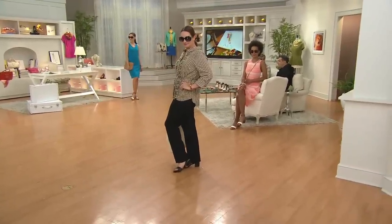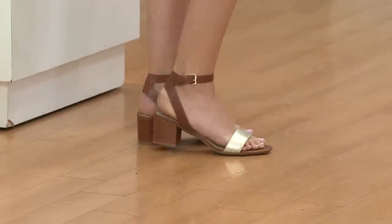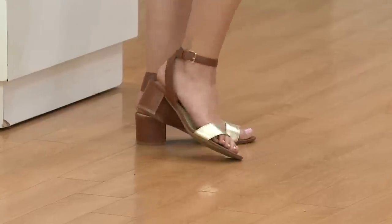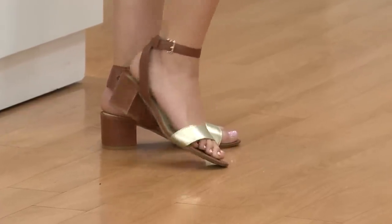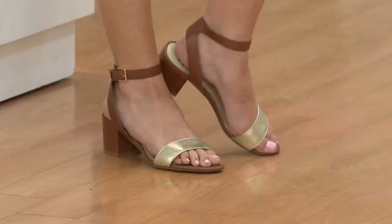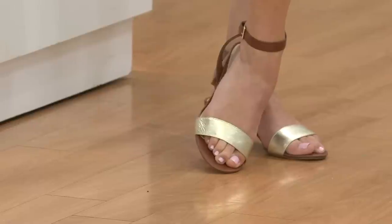Where'd you get the idea for the chunk heel? You don't see the block heel a lot. Well, you know, it's a staple for us. We always offer it. And you know what? That's the thing about fashion. If you stick to your guns and do something and she comes to expect something from you, then if it trends and comes into a moment of fashion, she's going to buy it from you because she knows that you believe in it. Do you know what I mean?